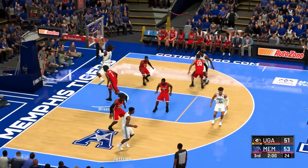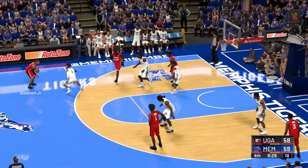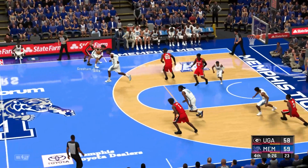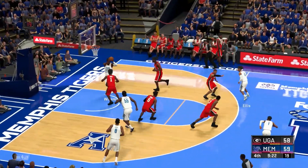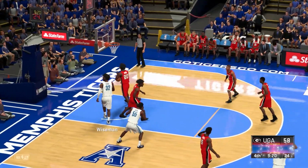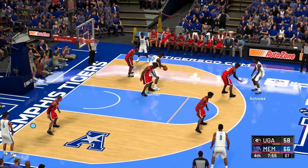He has good eyes, and he's very unselfish for a big man. He had a very good couple of assists in this game I was very impressed with. And he has very solid body control. Like, if he's going to get hit in the paint, he has a very good chance of getting an and one, as you might have called that a travel. But look at that slam dunk by James Wiseman. He just took over this game in the second half.